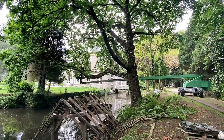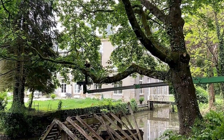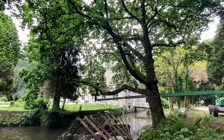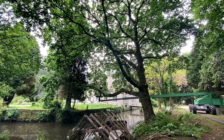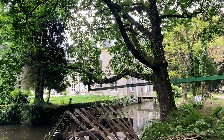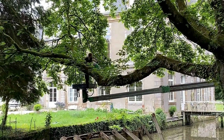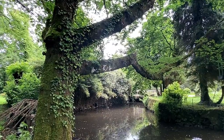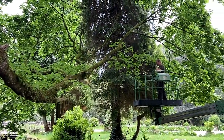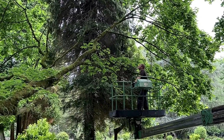What Phil's gonna do next is cut that branch that's leaning away over the moat, because it makes the whole tree lean forward, and soon enough, if we don't cut it, it's gonna fall over the moat and cause a lot of damage to the wall, possibly to the chateau. So that's what he's gonna get on with. So Phil's gonna start with the thin ones and then make his way closer.